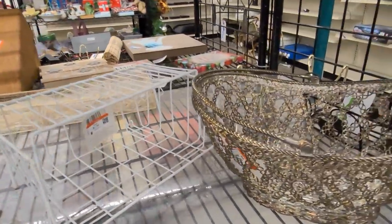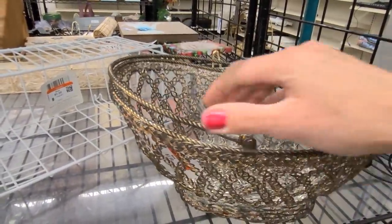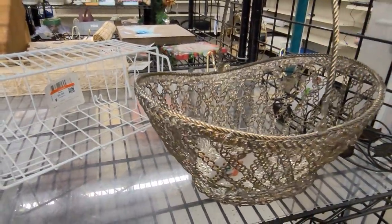I am so excited to see this piece. I found a pair a little while back and they sold so quickly. I've been hoping to find another one.